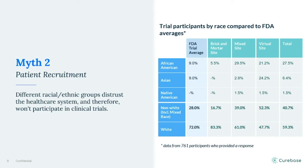By the way, this is an N of 1 study, but in general, our data does reflect a much more diverse set of participants than traditional trials have. And this is from a sample of about 761 patients. So it's not a tiny sample size.